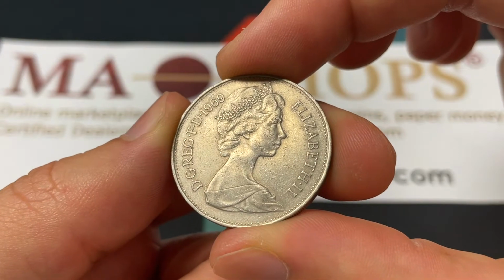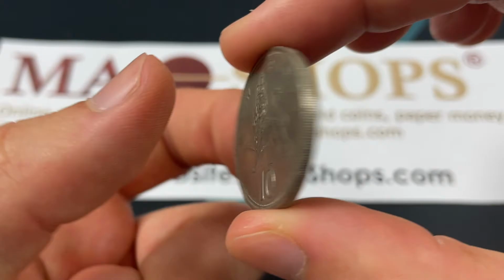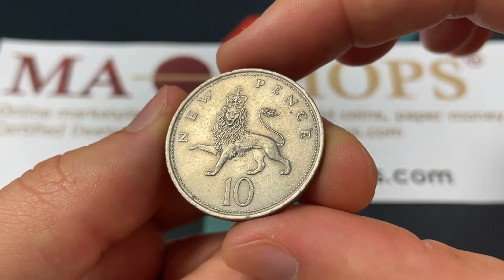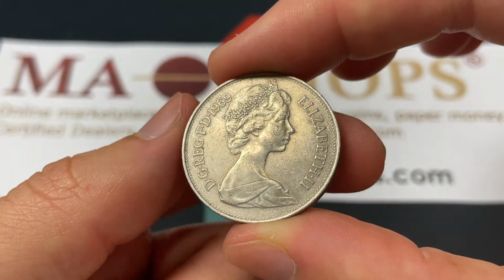Hello everybody, Christian from The Coin Dictionary here, and today we're going to be speaking about the 1969 United Kingdom 10 new pence coin, going over its values, information, history, mintage, the backstory, and symbolism tied up in the coin, as well as its context.